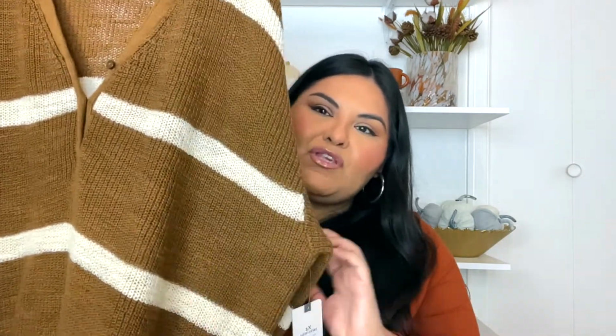The next item that I have added into my wardrobe for this fall is this beautiful tunic sweater.